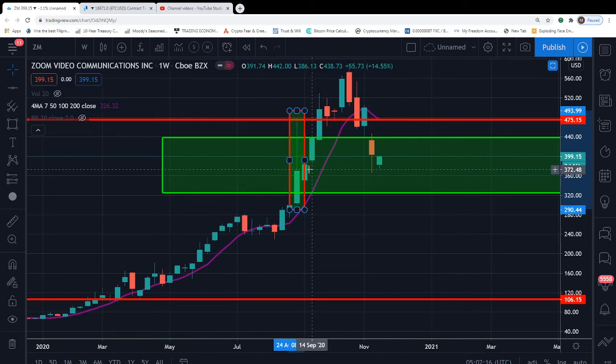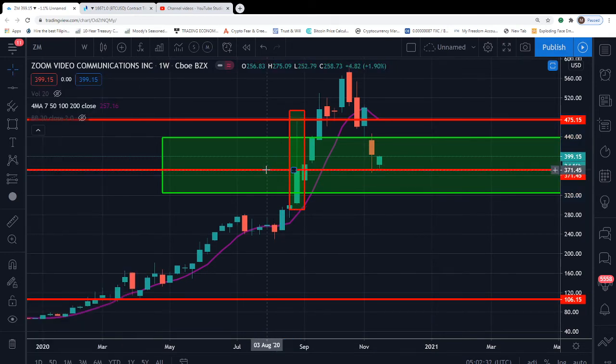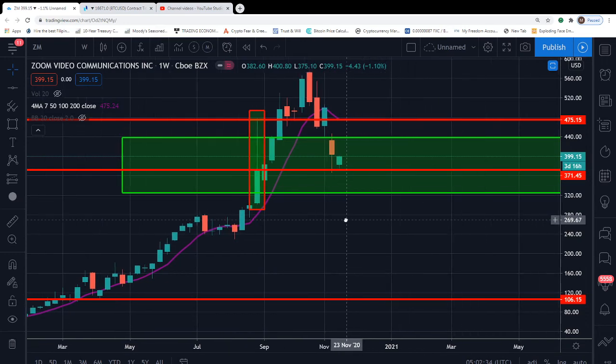I'm not sure who owns this candle, but someone stepped into the market to buy up this entire range. And in order for you to understand if they have control of the market, what you do is you take a horizontal line and you put it just at the top of that close on that candle right there, okay?